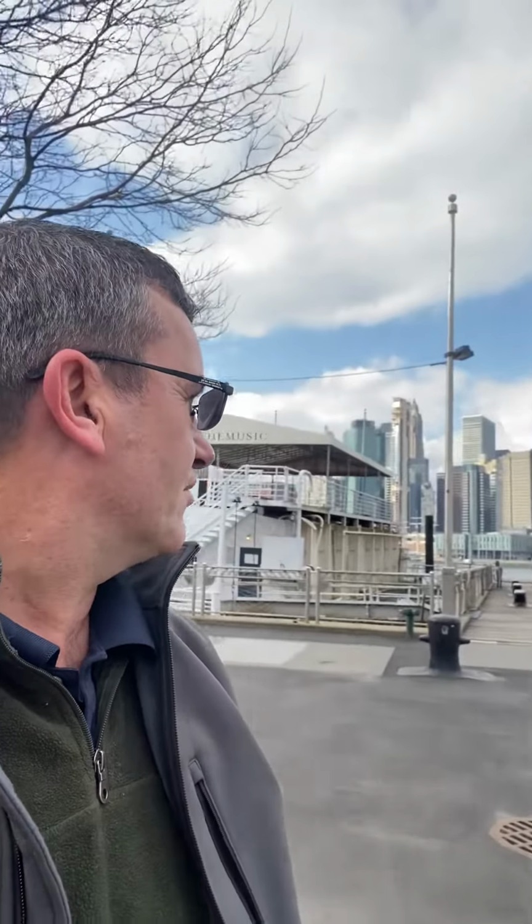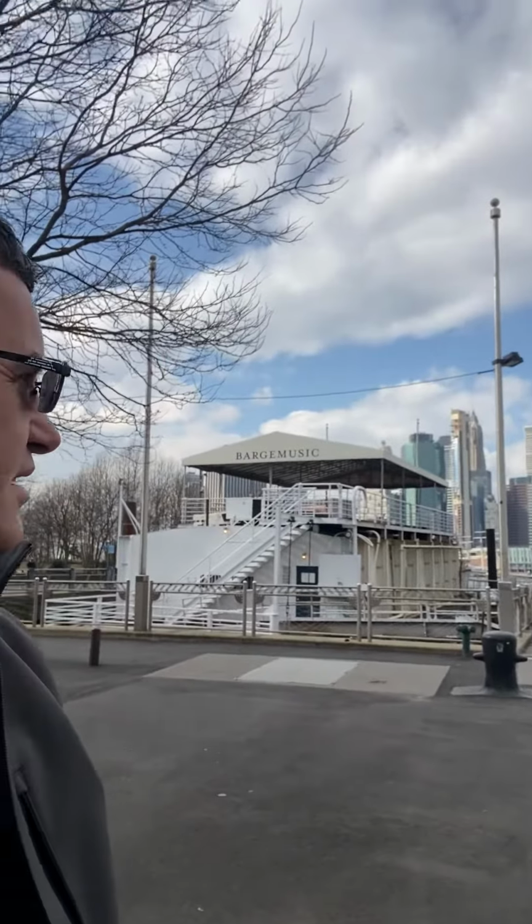I'd like to introduce you to our next project. This is 8 Old Fulton Street, Brooklyn, New York. This area right here is probably one of the most iconic areas in the New York City area. Right underneath the Brooklyn Bridge, across the way from Manhattan, right there is the ferry crossing. This is really where it's at when it comes to New York.